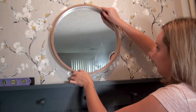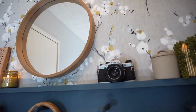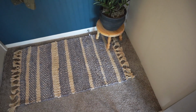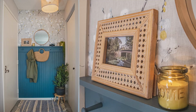But in this entryway space, I loved the beadboard that I put on the wall, another great renter-friendly hack, as well as that pegboard, which added a ton of functionality because, quite honestly, I hate using the closet. The door on it was always a bit wonky, so I was just very averse to going into that closet, putting my jackets in there when I wasn't wearing them. So having a hook to put them on is just so much easier.